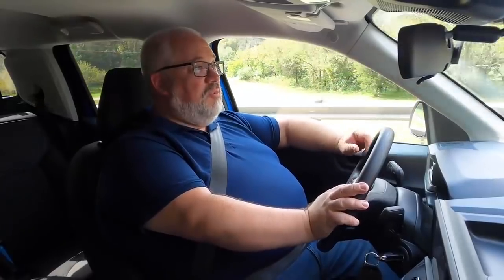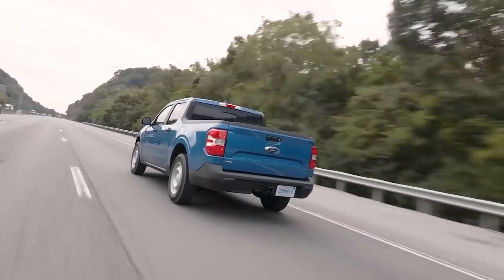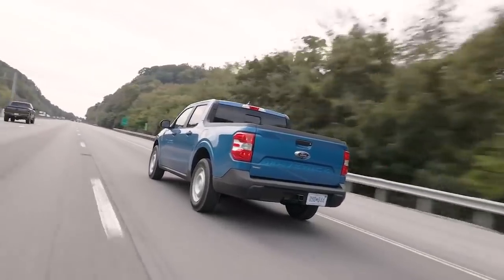The turbocharged EcoBoost powertrain is considerably snappier, and when you shift it into sport mode, the Maverick becomes really fun to drive.